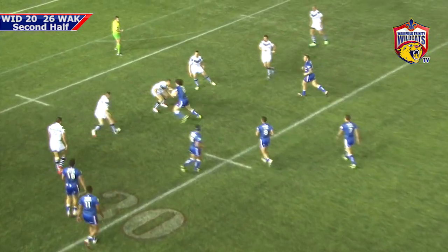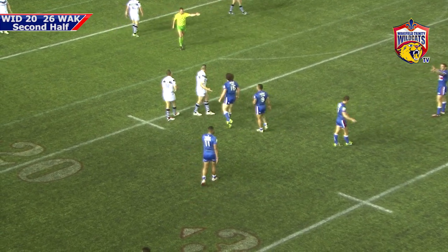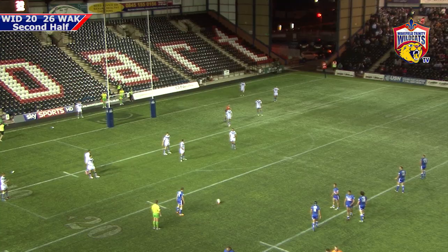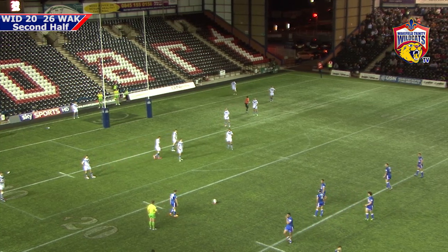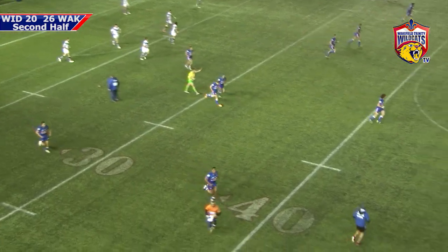Sykes from dummy half finds Kyle Amo. Ball's come free. Referee says it was pulled out. Ben Cross inevitably puts his hands up and says, "What me, ref?" Down at Pick's level, not quite sure. But he has the chance to extend Wakefield's lead to 8 points. Steps up, has the pace, has the angles right, and the 2 points are on the board.